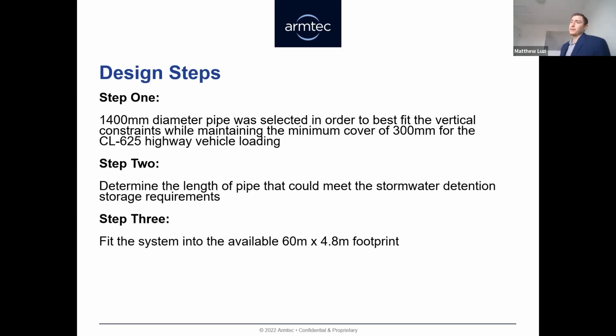So the first step was that we determined a 1,400 millimeter diameter pipe was selected in order to best fit that vertical constraint of the 1.9 meter depth, while maintaining a minimum cover of 300 millimeters for a CL65 highway vehicle loading. The next step, we needed to determine the length of pipe that could meet that stormwater detention storage, a basic calculation: volume of the cylinder, and the length of the pipe needed to achieve that 200 cubic meter storage. And then we needed to best fit that system within that 60 meter by 4.8 meter wide footprint, taking into account welds and what have you. So let's look at what we did.